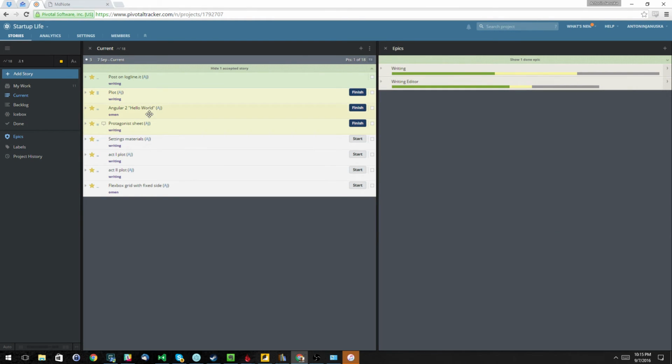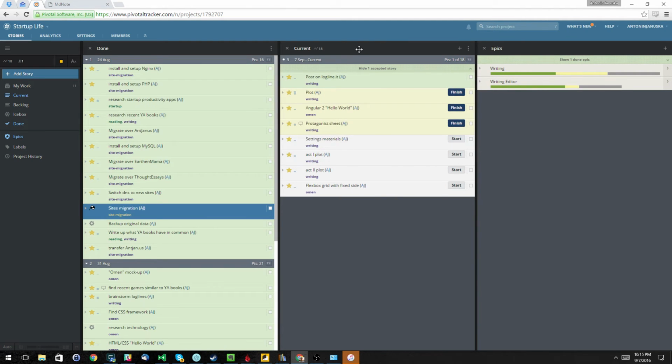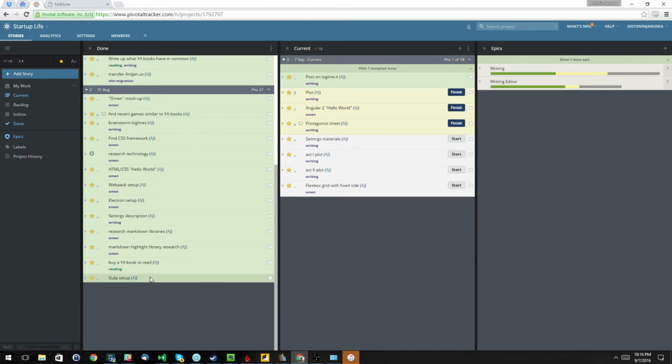But you see how I have tasks like Angular Hello World, and I have Gulp set up, and Electron set up, Webpack set up, HTML, CSS, Hello World, find CSS framework. So all of these are very, very small tasks. Normally I would just say, oh, create Hello World, and it will contain all these different tasks. So splitting it up into smaller tasks helps you gain momentum and work with that momentum.